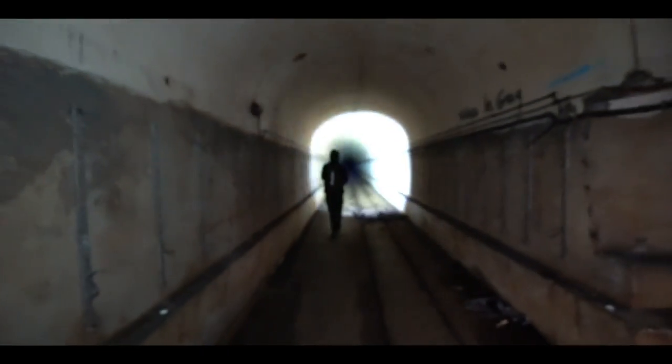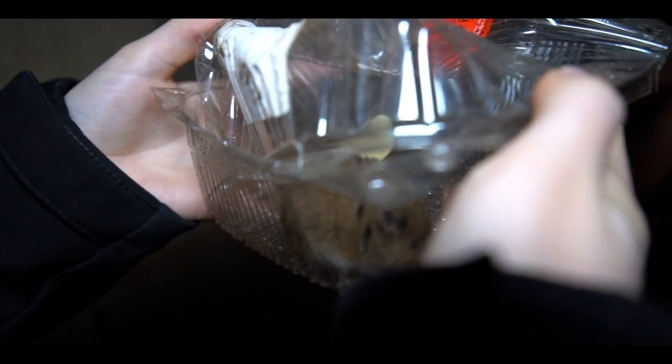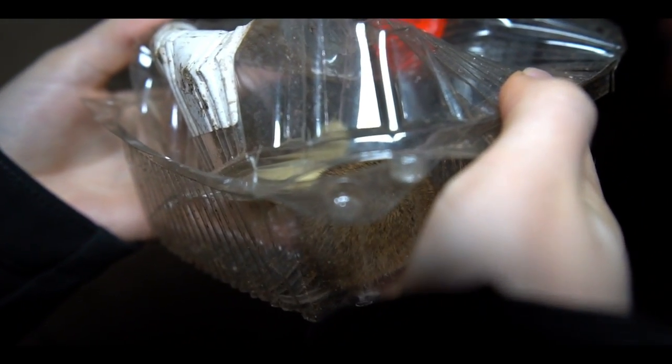So Jess has Stuart, the mouse, right now. I'm gonna let him out when we get out. Hopefully he's all right in there. I think he's okay. Hello. Hello, little one. You want to be on camera? You're going to be on YouTube.